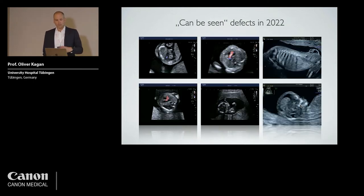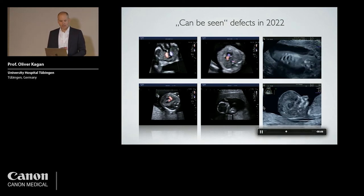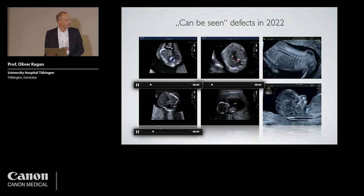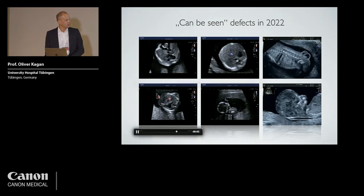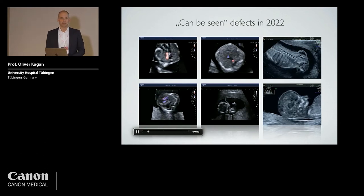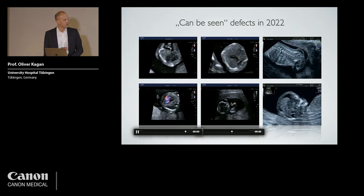But there are many more things that can be seen, defects like cardiac defects, these two ones here, like a diaphragmatic hernia. It doesn't work all the time, but you can pick them up if they're big enough. There are skeletal dysplasias, skeletal anomalies.